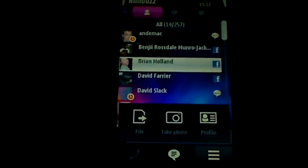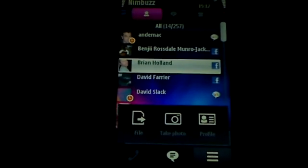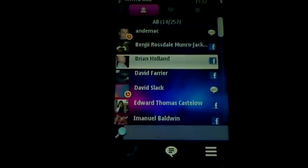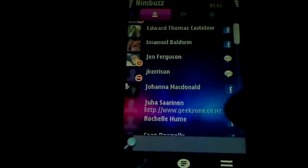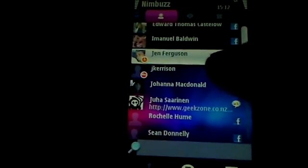Because it uses, I suppose, Flash and a few other technologies. And of course, as I say, your Google Talk, which is essentially also your Gmail contacts. So within Gmail, you can do chat features as well. And so basically, those contacts come up. They are your Google Talk contacts just by default. So that's called Nimbuzz, and that is also free on the Nokia. Yeah, I like that.